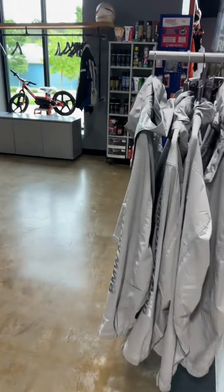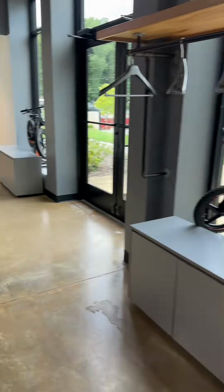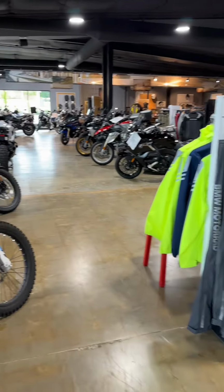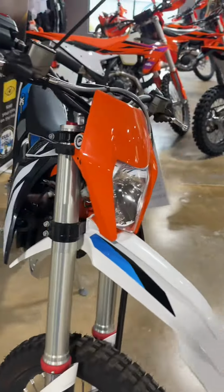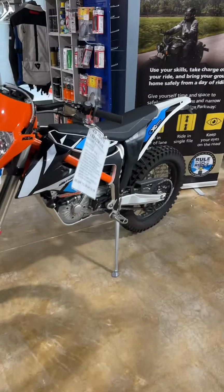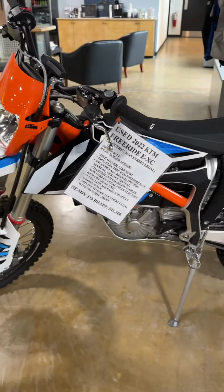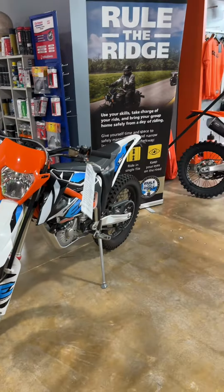Cool waiting area, awesome displays. This is what a good bike shop should be like. Heck, they've even got the electric bikes. This is the first time I've ever laid eyes on the electric Kato. It's called the Freeride. $11,100, 1.5 hours of riding time before you've got to swap the battery out. No noise issues, no complaints from the neighbours, baby. Yeah.